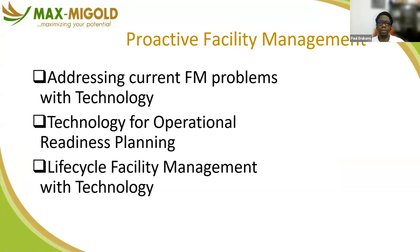So the facility management function wants to use technology to address current FM problems, wants to use technology for operational readiness planning, and also lifecycle facility management using technology. So these are more like our high level goals. What problems and challenges are we having? How are we currently solving them? How can technology help?